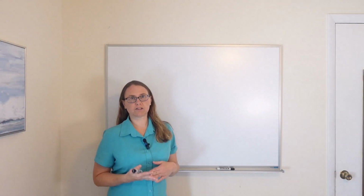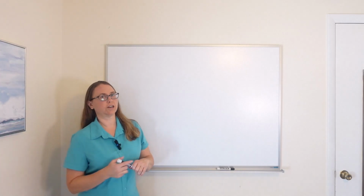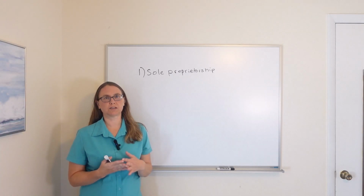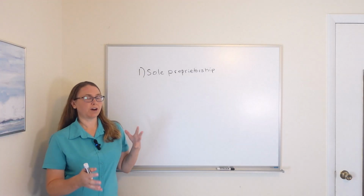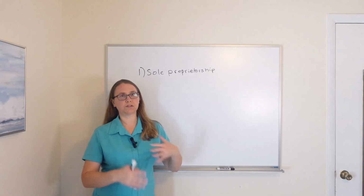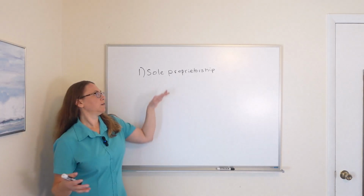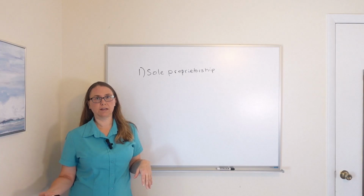The first business structure that you might set up is a sole proprietorship. Now, a sole proprietorship is just a business with one owner. A sole proprietorship is considered the same tax entity as its owner. So you would file one tax return with your W-2s if you have any from any jobs you might have, and then you would have a Schedule C with your business, sole proprietorship, income, and expenses on it.